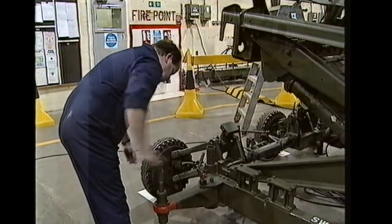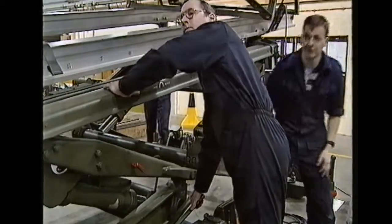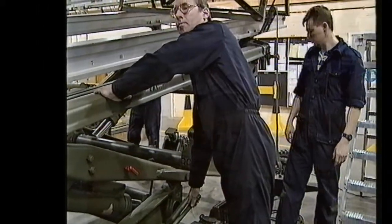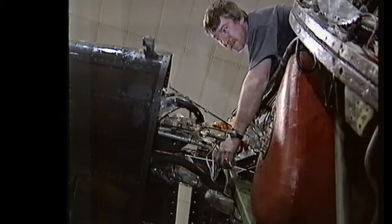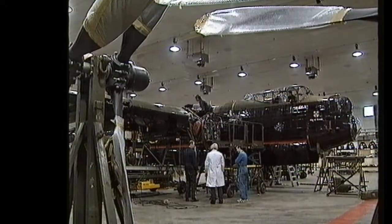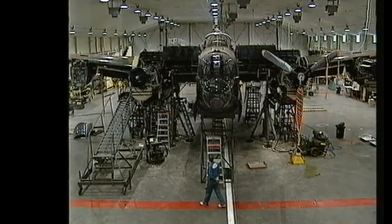Every nut and every rivet must go back exactly as it was. Inch by inch, the new wings are slotted into place. Slowly, as the weeks pass and winter moves into spring, the Lancaster is restored to its former glory.